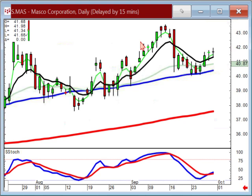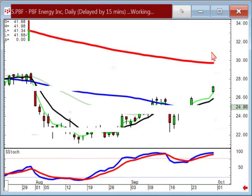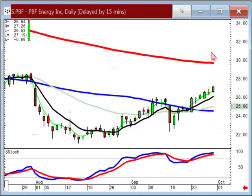MAS, this one you can be buying on positive trading. You can see the slow trajectory uptrend, making somewhere up here your next likely target, up in this range. And PBF, just stay long. You can see the bobble breakout. I would suspect they're going to come back up here eventually to the 200-day moving average.